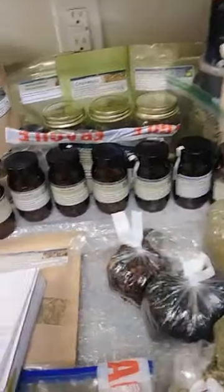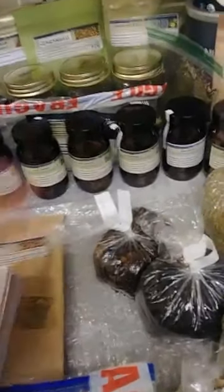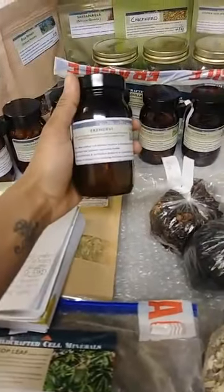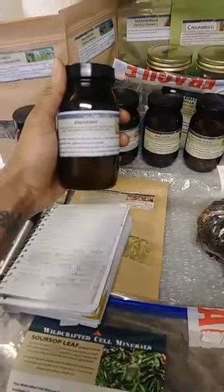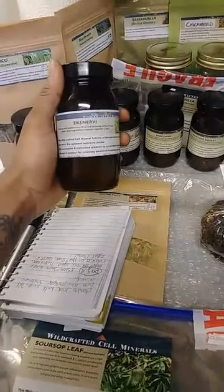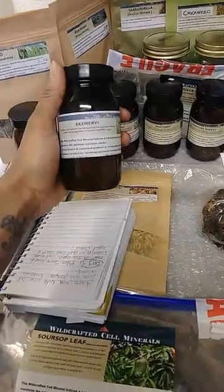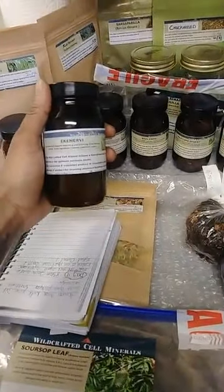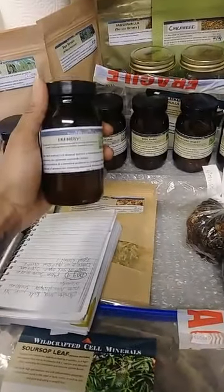Everyone has been asking me about this bottle in particular because it's something that they've never seen in the Dr. Save You packages. But you're not going to see this in the Dr. Save You packages. This is something that is created by Carbon Cell Compounds. And it is powerful and it is beautiful. This is going to cleanse your nervous system, guys.